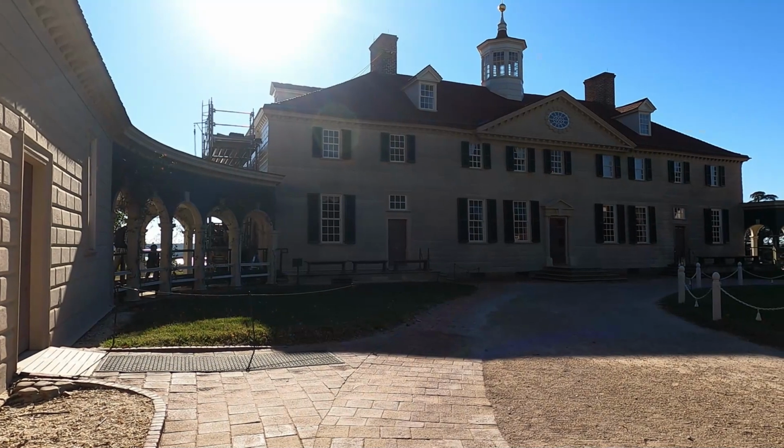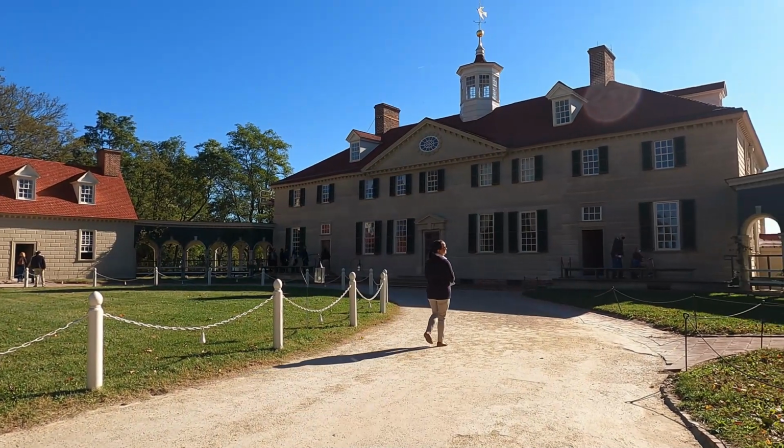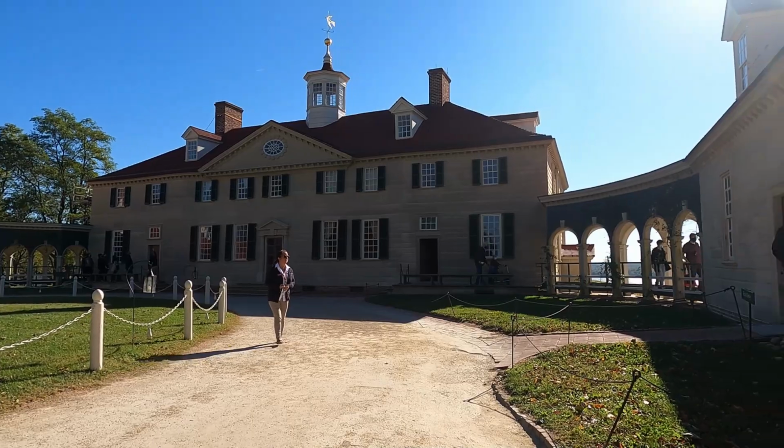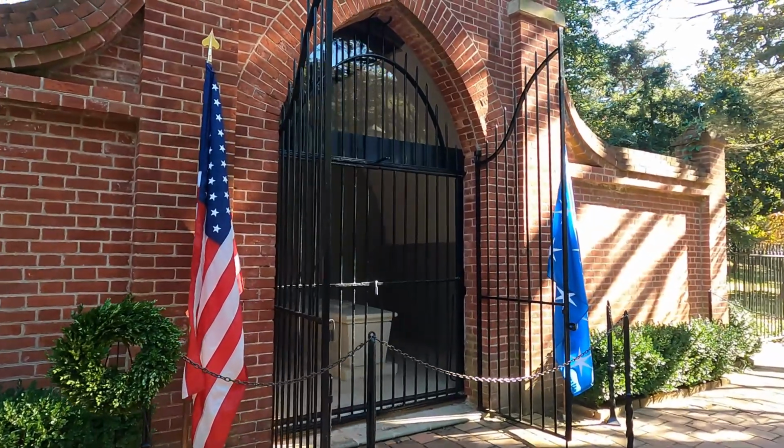So we really wanted to look around the grounds and go down and see Washington's tomb, which is at the back of the property. So we started our day off with the mansion tour, which was awesome. Did you enjoy the mansion tour? Yeah, that was cool. And then we walked down, we saw Washington's tomb, and then we came back up and went through the Education Center and Museum.